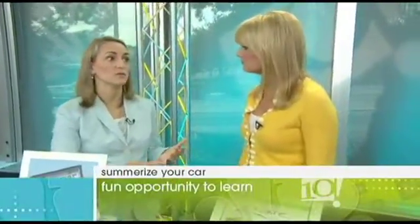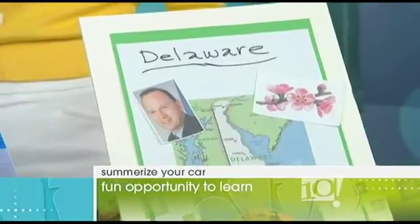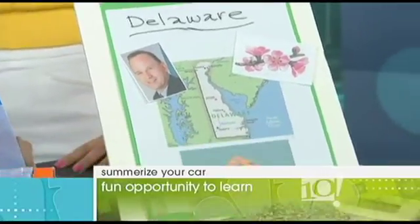And lastly, you want to make it about learning as well. You can really take a great opportunity to teach your kids lessons. So for example, if you're just taking a trip to the shore in Delaware, have your kids, if they're little, do a report on Delaware. Who's the governor? What's the state flower? What's the state flag? Those kinds of things, and they kind of get invested in learning about where they're going.